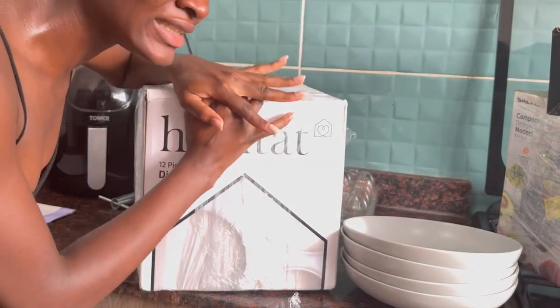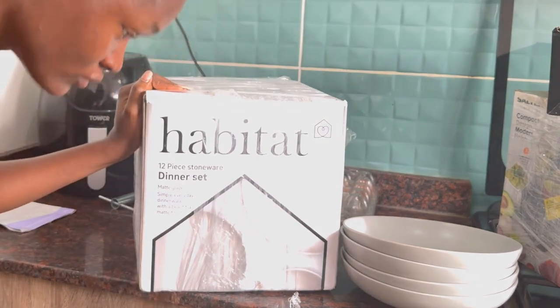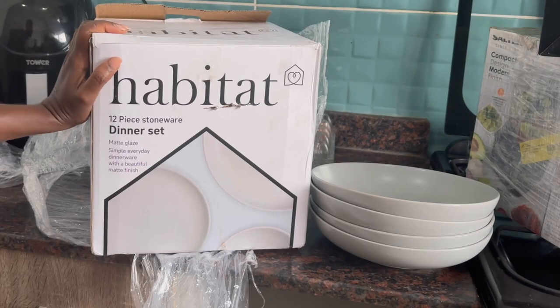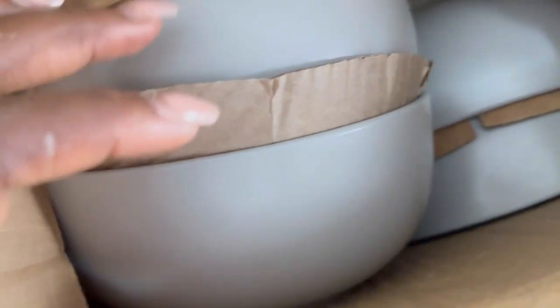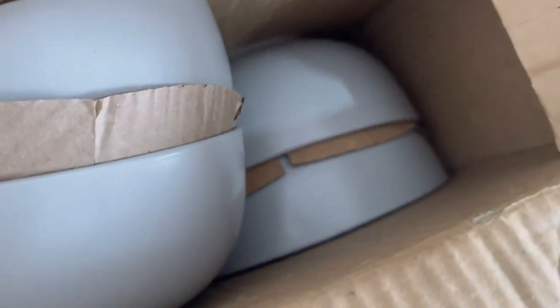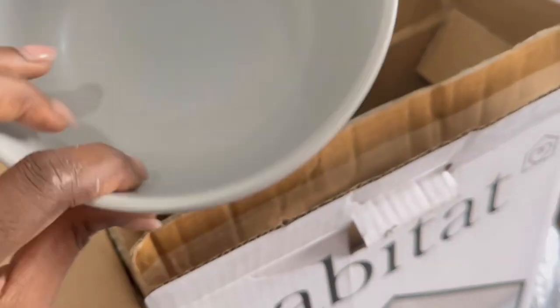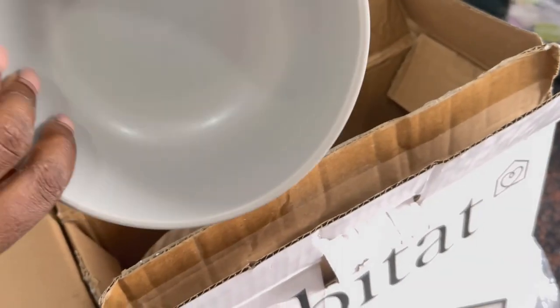One is the complete set. So I'm just going to go ahead and open that now. This one came in a set of 12 and it contains four different sizes. And they each have four pieces. No, sorry, three different sizes, and they all come in four pieces each. So this is the largest one and it has a set of four, and this one is the medium one and it also has a set of four, and this one is the soup bowl or something. Can you see how nice this bowl is? This one also comes in a set of four.